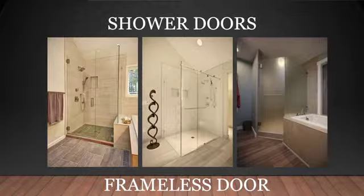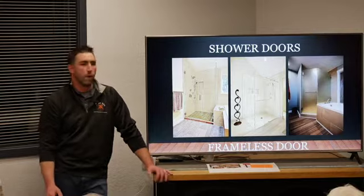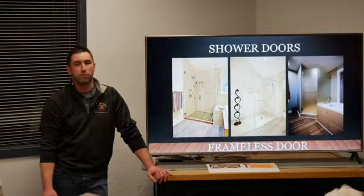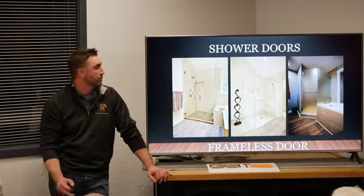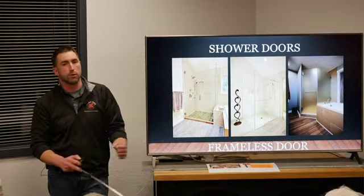It does come with glass options. So over here you'll see kind of an obscured glass. Some people still want that privacy, so you get the frameless look and still keep that privacy as well. This is just an example of a frameless sliding shower door as well.